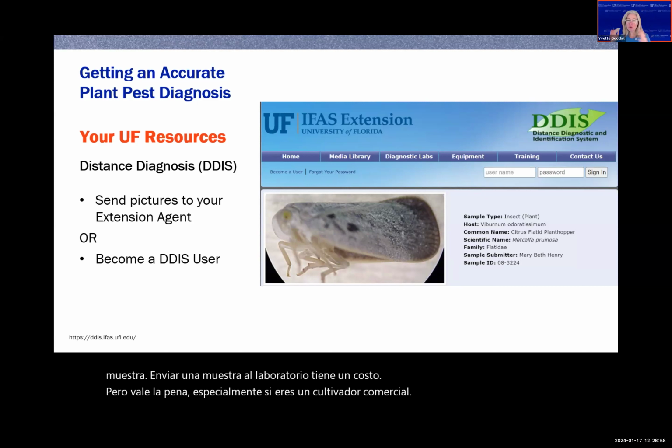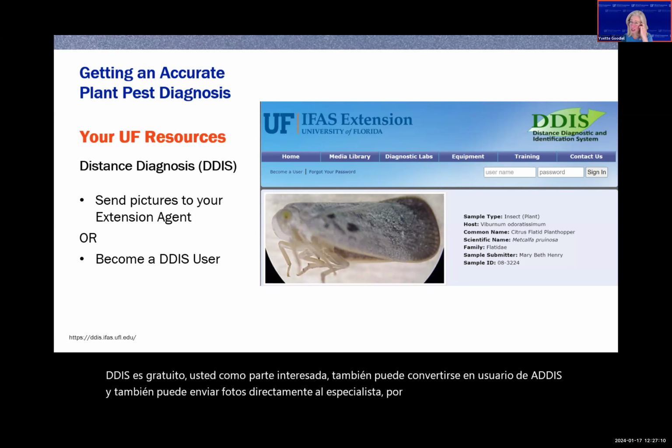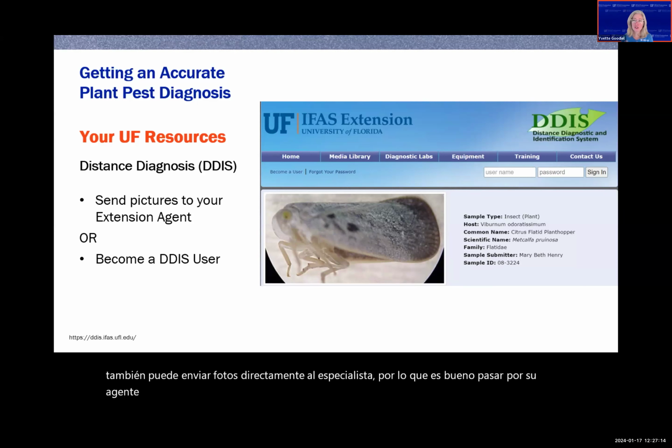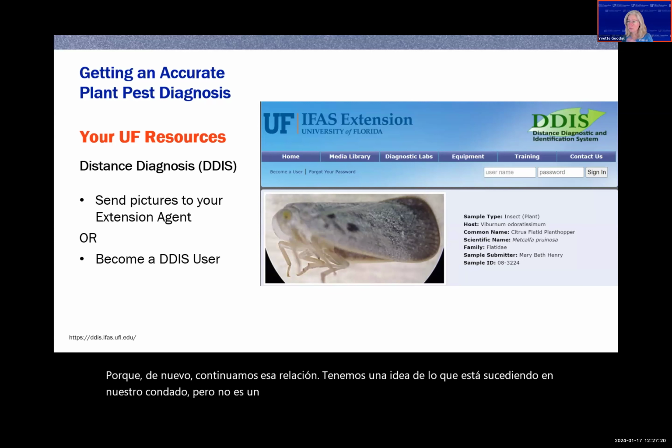DDIS is free. You, as a stakeholder, can also become a DDIS user yourself, and you can submit photos directly to the specialist as well. So it's nice to go through your extension agent, because then again, we continue that relationship. We have an idea of what's going on in our county, but it's not a requirement. If you feel like that's an unnecessary bottleneck, go ahead and go forward directly as a user.